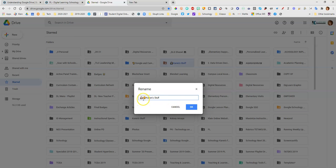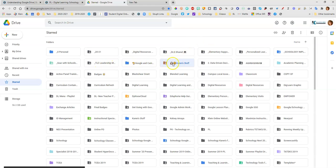By doing this, it actually tricks Google and puts it up to the top because Google is normally going to put them in alphabetical order. But by adding a number and a special character or an emoji in front of the name, it will move them up to the front. So do you see the special character came first? Numbers will also come up here, but the emojis will automatically put them at the top. Whereas you see here starts the alphabetical order of them. So that's what I like to do to get my folders to the top.